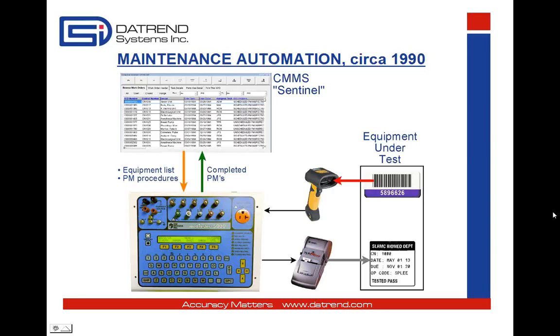When the round of PMs was finished, the tech brought the med tester back into the shop, and they connected to the PC. The completed PM records are uploaded into the CMMS. The open work orders are closed, and the equipment service history updated automatically. There was no need for any paperwork.